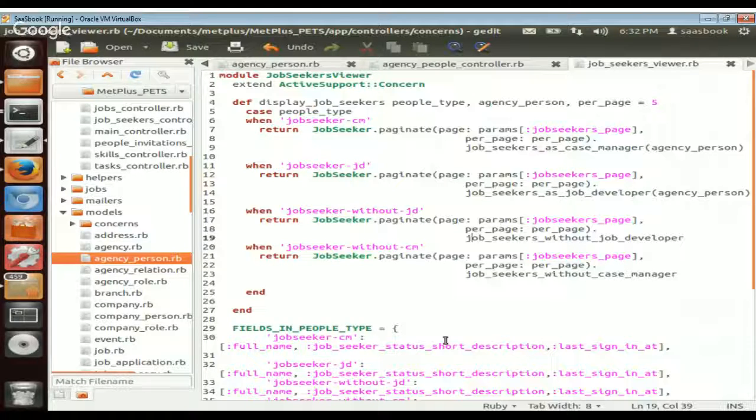I think that's what we're going to have to do, because if you look at the documentation on will paginate, it wants to go against a class, not an instance, because it's querying the database for records of that class. That's the way it's constructed. So you're really close. I think you've got the methods in the right place. The first two methods are in agency person, and that's great. So now you'll change job seeker.paginate to agency person.paginate in lines 7 and 12. And job seekers as case manager will become a class method, as will job seekers as job developer.